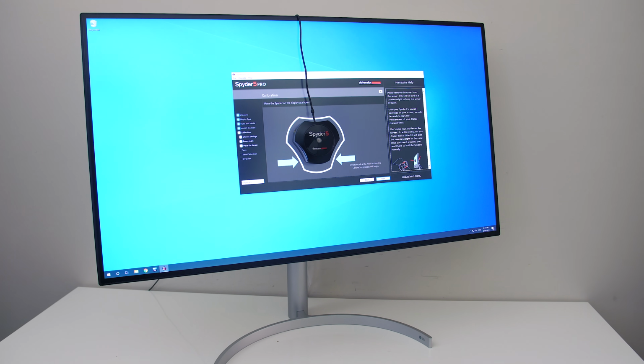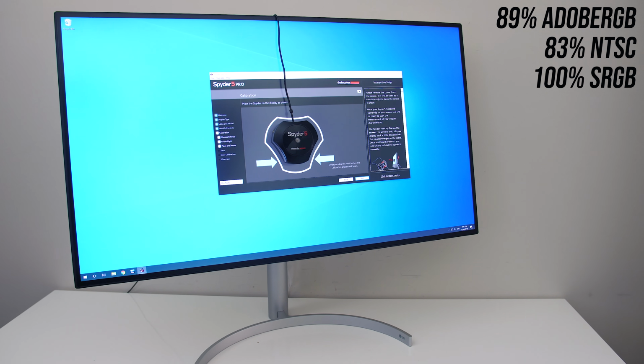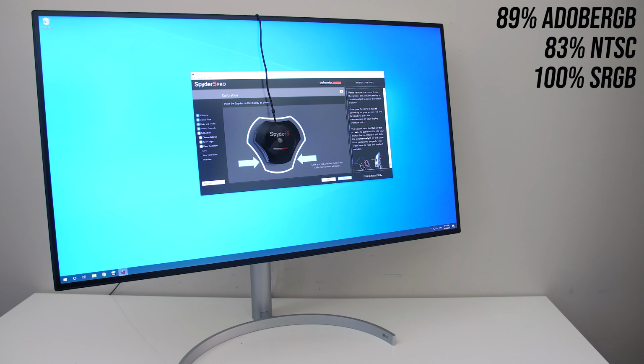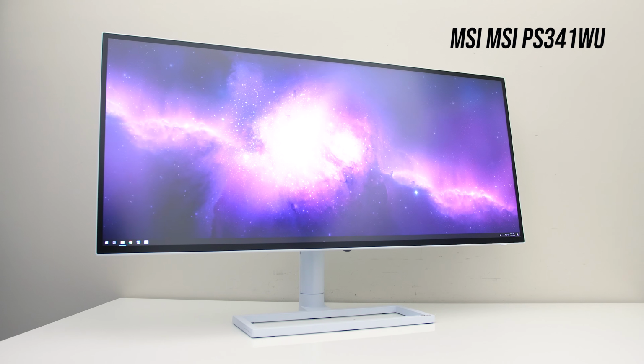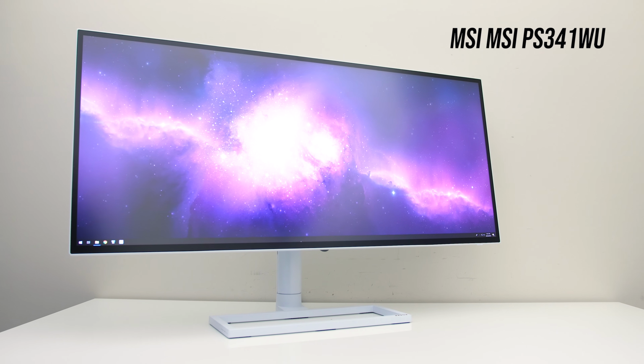LG just lists that the monitor has support for 98% of the DCI-P3 color space, and unfortunately my software can't confirm this. Using the Spider 5 Pro, I did measure the panel with 100% of sRGB, 83% of NTSC, and 89% of Adobe RGB. So it seems a little better when compared with MSI's Creator monitor I recently tested in this regard.